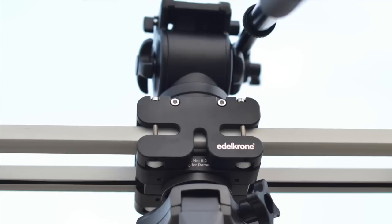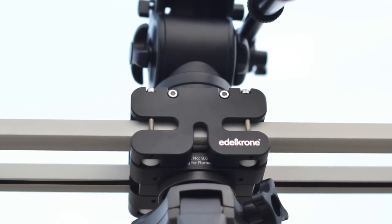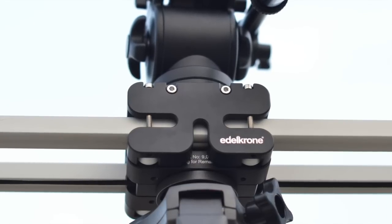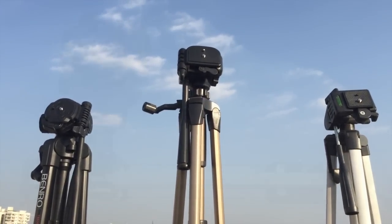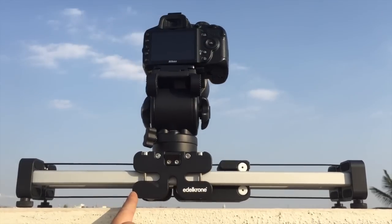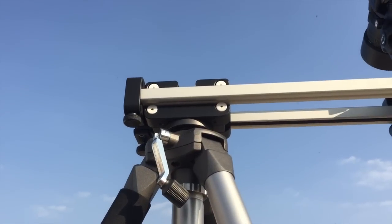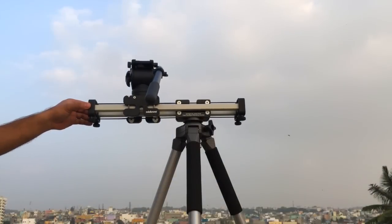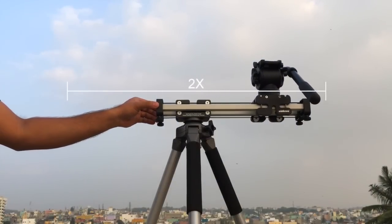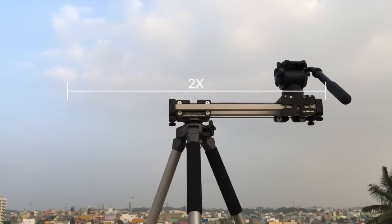However, I do plan to upgrade to a full-frame DSLR soon, and even then the medium version should suffice my requirements adequately. So it's time to choose the right tripod for your slider. You can of course use it without a tripod by placing it on a flat surface, but when you mount it on a tripod is when you unlock the maximum potential of this tool, because that's when it travels double the distance of its actual length, which is Edelkrone's USP that you paid a premium price for.